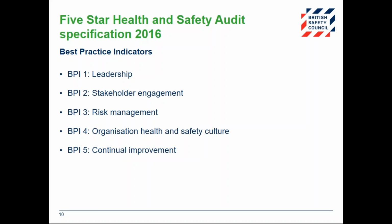these 4 BPIs, as I said previously, leadership was there and hasn't particularly changed from the SMI that was there before. Stakeholder engagement, we're looking for organisations' approach to identifying their stakeholders and how they actually talk to their stakeholders. That involves contractors, that involves members of the public, that involves customers, suppliers, everybody who has an interest in the organisation.